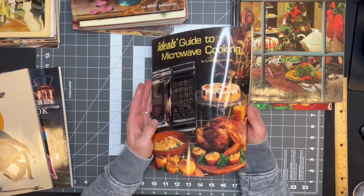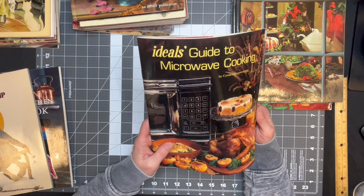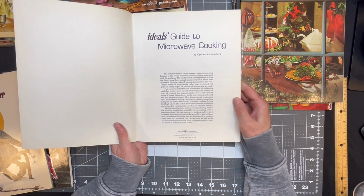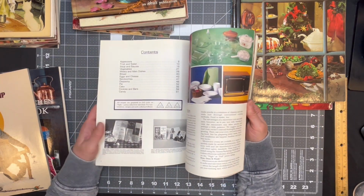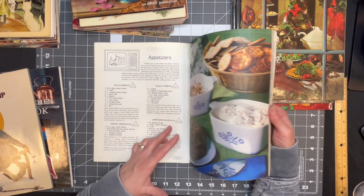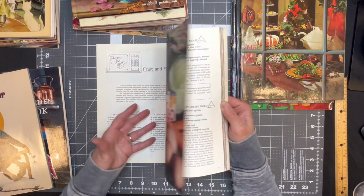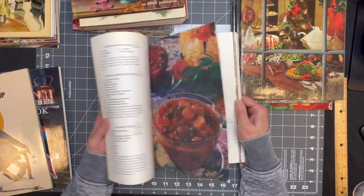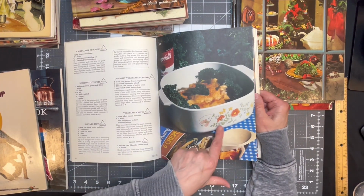Microwave cooking, but it also has a Jell-O mold, so it's very 1970s maybe, at least. I don't know. 1978. Oh my gosh, that's funny. Yep, a Jell-O mold with every meal. I remember my mom doing stuff with Jell-O molds. It was like the art in the kitchen. What can we stick inside that Jell-O mold? What can we do? And how can we set it up? Oh my gosh, look at that. Isn't that pretty?